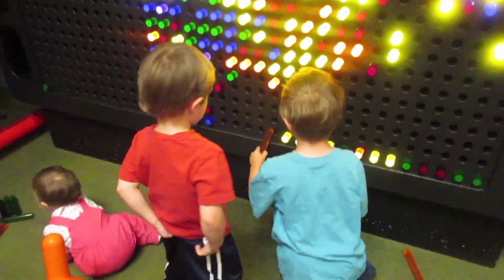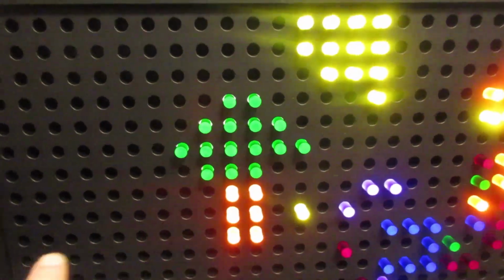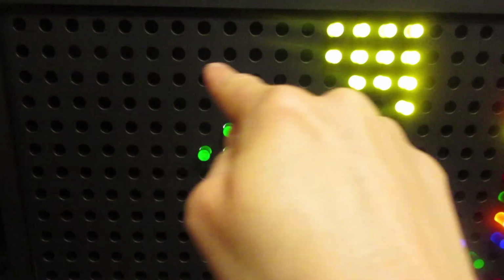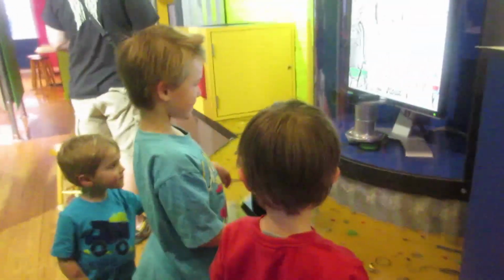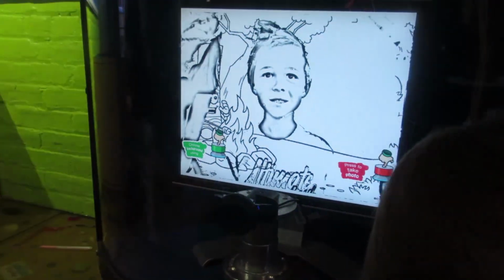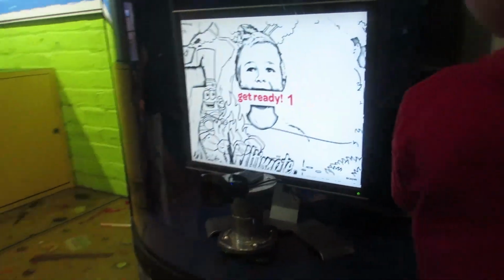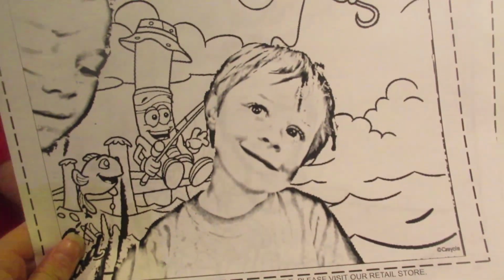What are you trying to reach, bud? Mommy made a sun and a tree, and I said the kids should put grass right here. And then they could do the sky with the blue. There they go. It's like a machine that you stand in and it makes a picture of you. You take a picture and you print it out, and then it comes out like so. And they could color a picture of themselves.